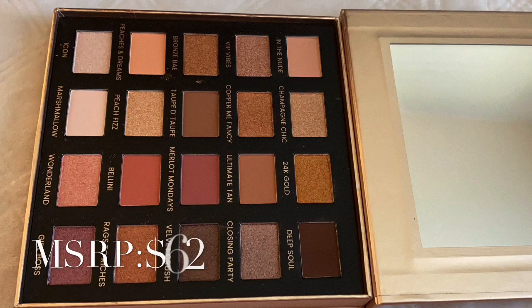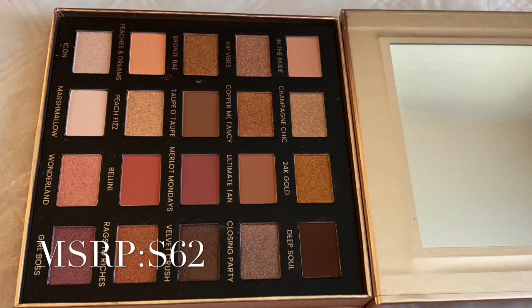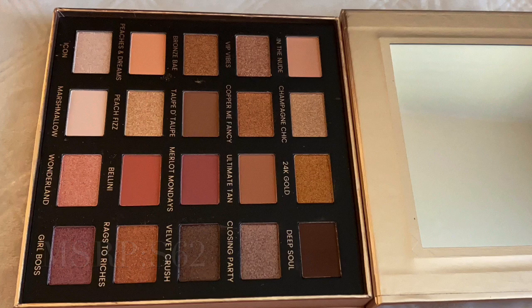So the last item is from Iconic London. This is a Day to Slay eyeshadow palette, and it's really big. I love that it has a mirror, and I do love the colors. So I'm excited to try this palette out.